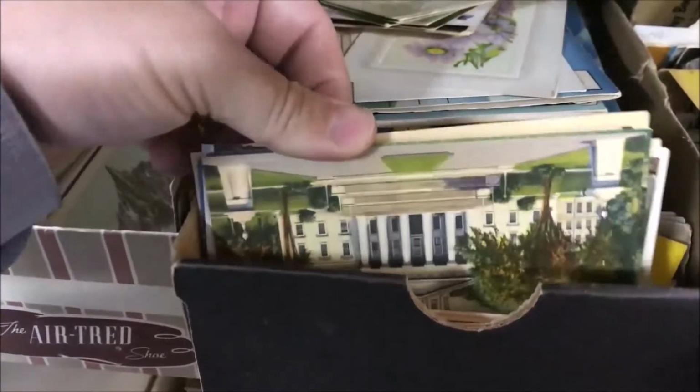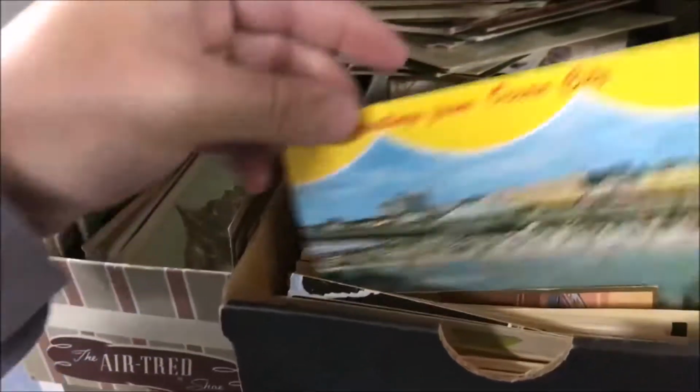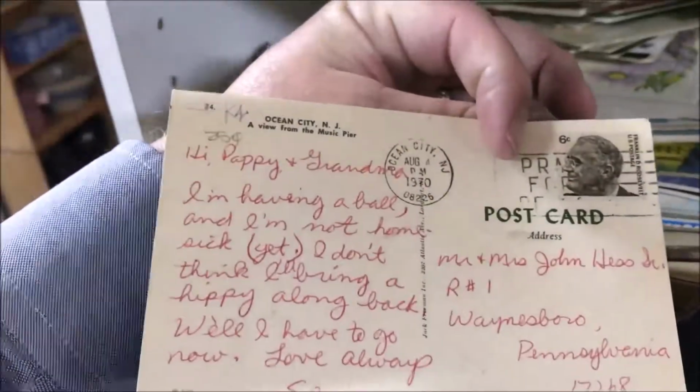And the prices seem fine, 50 cents for some cards. And again, in the same box, there might be $3 and $4 cards. Just didn't have time. I think this might be a $3 card here. It is a $4 card, just mixed in. They just priced and then just dumped in. These 25 cents for Ocean City.